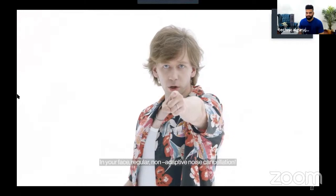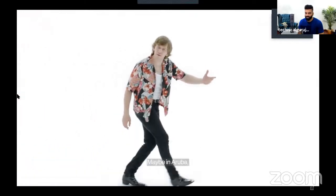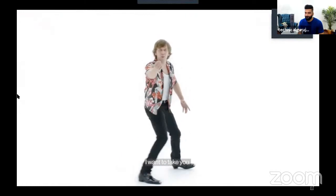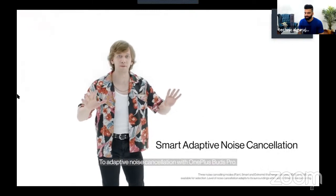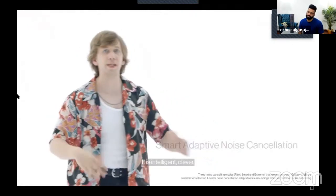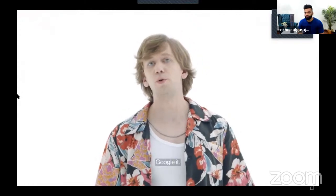In your face, regular non-adaptive noise cancellation. Noise cancellation. Here, but not here. Maybe in Aruba, Jamaica? I wanna take you to Bermuda, Bahama. You see where this is going. To adaptive noise cancellation with OnePlus Buds Pro. It is intelligent, clever, and it will increase the comfort of earbuds in your ears compared to other earphones when ANC is turned on. The comfort thing? If you didn't know about it, Google it.